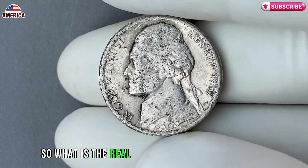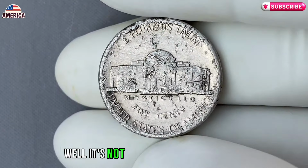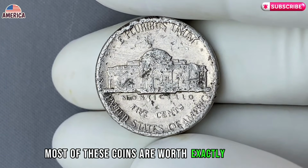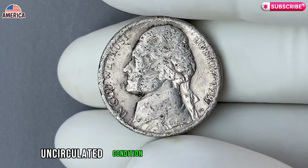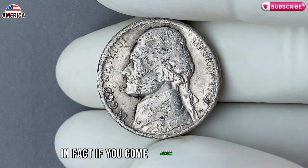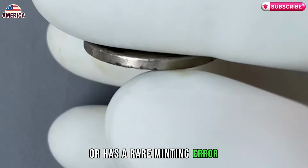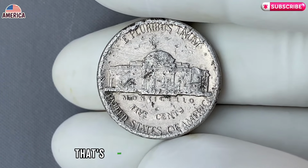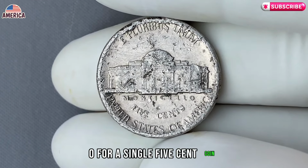So, what is the real value of a 1987 nickel today? Well, it's not just about its face value. Most of these coins are worth exactly 5 cents, but when you find one in pristine, uncirculated condition, the value can skyrocket. In fact, if you come across a 1987 nickel that has been well preserved or has a rare minting error, you could be holding a coin that's worth as much as $49,000. That's right, $49,000 for a single 5-cent coin.